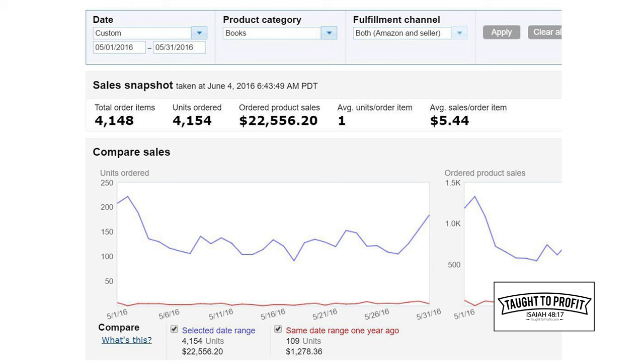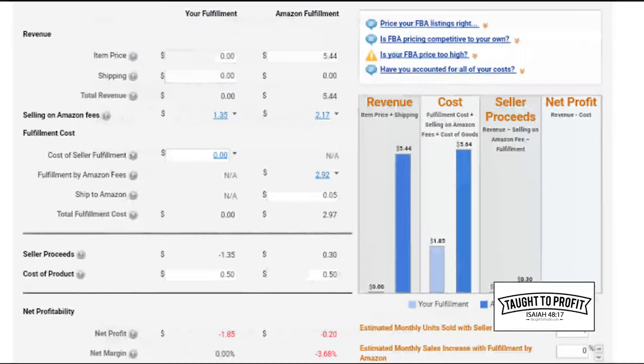But your total loss for the month, if you had this exact scenario right here, and those numbers and everything were the same. So for all the work of listing, prepping, sending in 4,148 books, which, like I said, you would send in a lot more than that because you're not going to sell every single book you send in. So to get 4,000 sales in a month, you may have to send in 10 or 20,000 items, especially with books, because some of them tend to be a little bit slower moving.